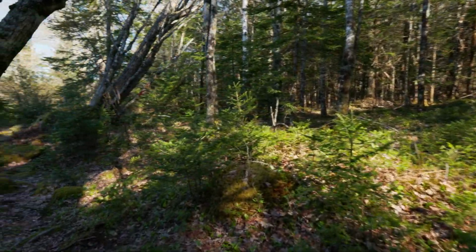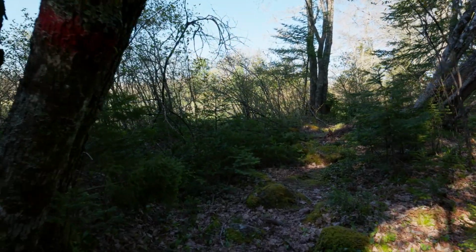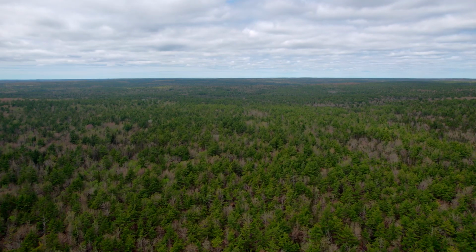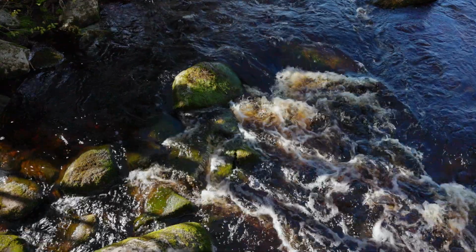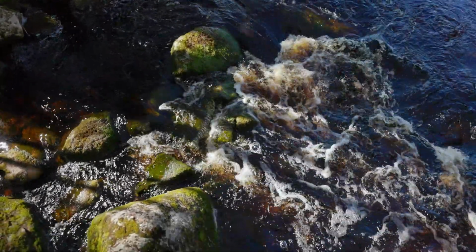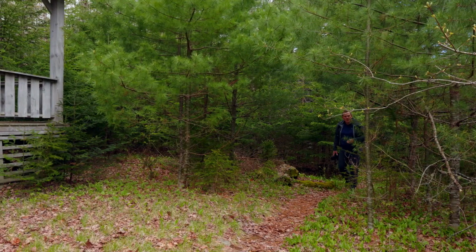This Red Trail is marked with paint on the trees, but once I reach the Tobeatic, it will become a much more rustic go. It's not the sort of hike you take without either someone who has been before or a GPS unit in case you get lost. The lodge here offers free guided hikes out to Billy's Hill for their guests.